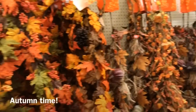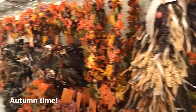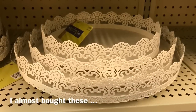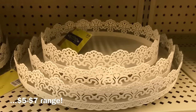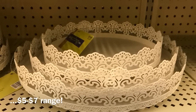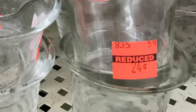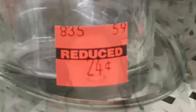I got a super great tip that Hobby Lobby was having 75% off clearance. But first, they are setting up their autumn as well as some Christmas crafts. Shh, don't tell anybody. And I loved these metal trays. You guys know it's just my style. They are metal with the punched lace on them. And I almost bought all three of them, but I decided not to. And these glass votive cups are only 24 cents, which is even cheaper than the Dollar Tree.